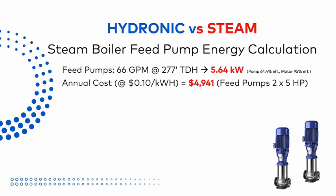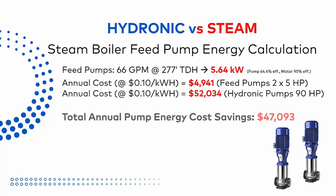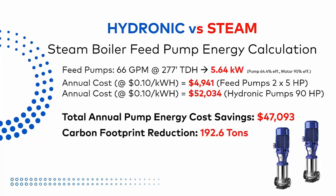If we subtract that cost from the cost to run the pumps in the hydronic system, you can see that we will achieve an overall pump energy cost savings of over $47,000 a year. That also reduces the carbon footprint by 192.6 tons per year. Now let's take a look at our main piping loop.